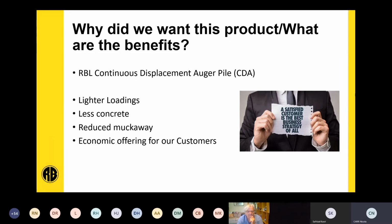So the first thing we did is set ourselves some goals for the product. This allows us to define the scope of the trials, just make sure we're targeting these particulars when we're setting up our trials. The main goals that we came up for the product were that it had to have less concrete than the CHD piles for an equivalent load, that it must provide us with reduced muck away when comparing to the CFA pile.